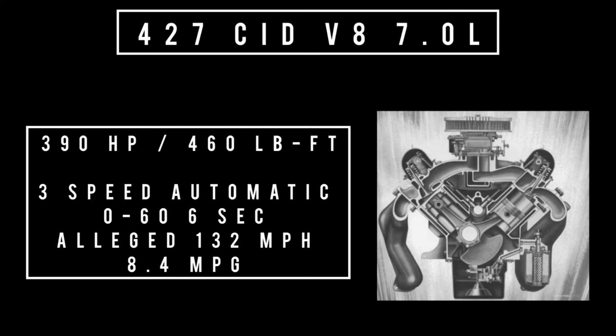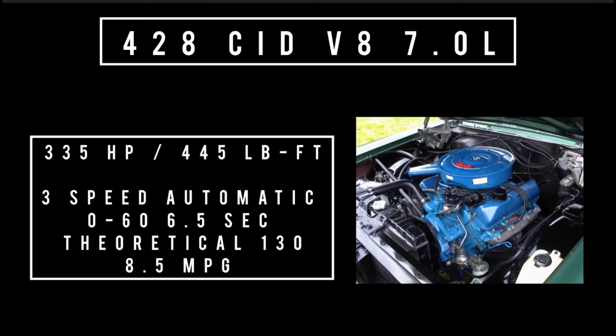It's good for 390 horsepower, 460 foot-pounds of torque when mated to the 3-speed automatic Mercury. 0 to 60 could be had in 6 seconds. Theoretical top speed 132 miles per hour while achieving an 8.4 miles to the gallon average. Last engine on offer was 428 cubic inch displacement, 7 liters.